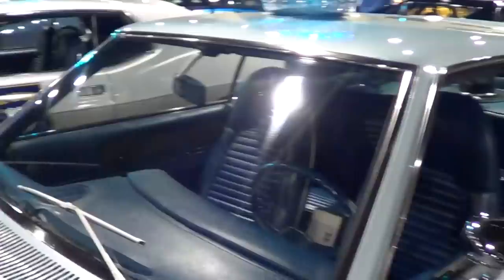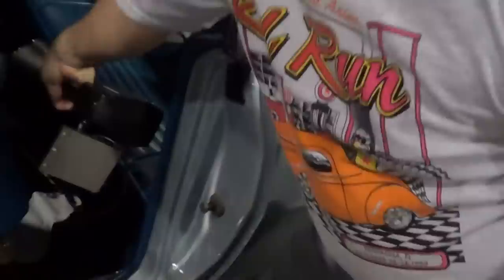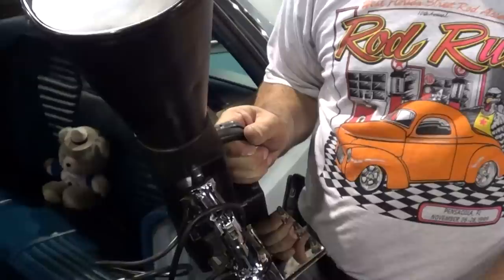Now, this one, we found the radar unit. This would be the control head. Holy smokes, that brings back memories, don't it? And that's the gun. That's the one you hang out the window. Yeah, that's the gun. That brings back memories.